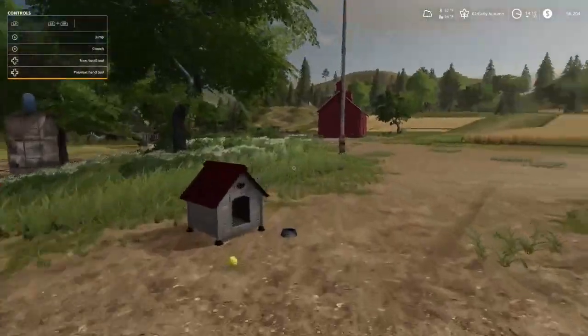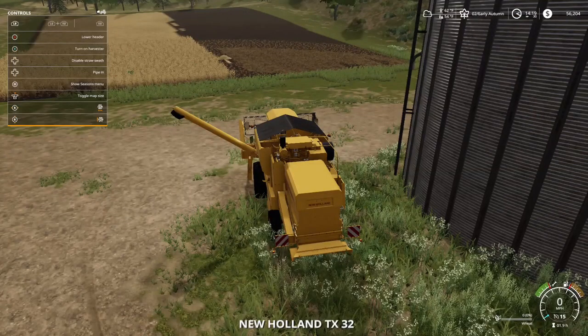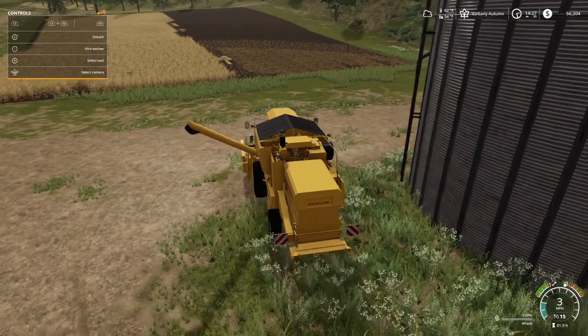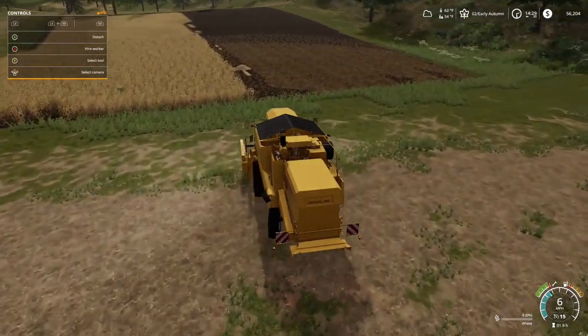So I'm just going to leave the truck there, which actually makes sense, because later I'll just use the combine, point it up there, and be able to dump instantly right down into the silo, so hopefully that makes sense. Still trying to figure out how to put the pipe back. At some point here, I'll figure that out. It's an interesting series of buttons. Oh, there it goes. Okay, good. And now it's time for more harvesting.